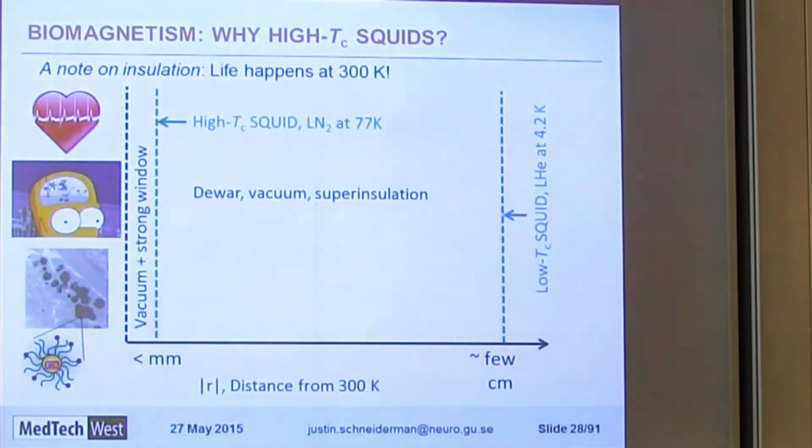If you compare that to low TC squids, because they're operating at 4.2 Kelvin, so much closer to absolute zero, you need a lot more insulation, or you need to be boiling off a lot more helium. So the MEG systems today have been engineered with a trade-off between how much helium they're going to burn off and how close the sensors can be to room temperature. Typically the sensors inside a full head MEG system require something like a few centimeters of standoff. So you need a few centimeters of insulation, including a dewar, vacuum space, and some super insulation in between your room temperature environment and the sensor itself.